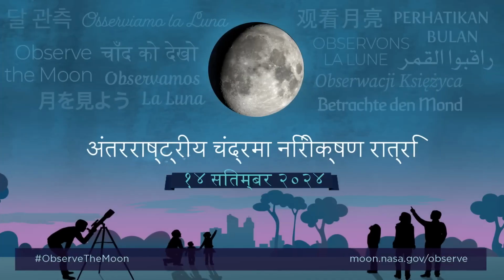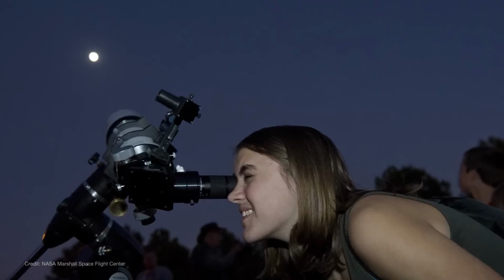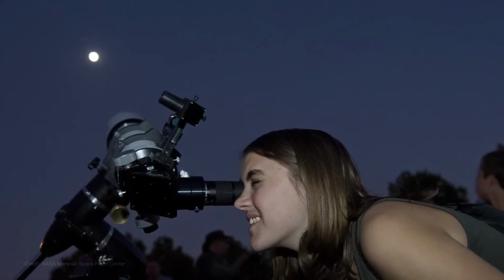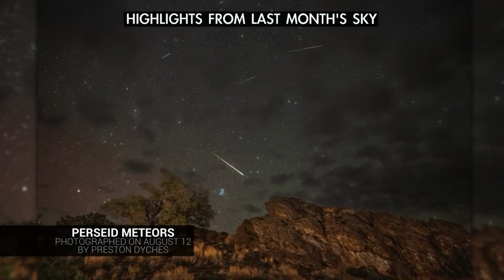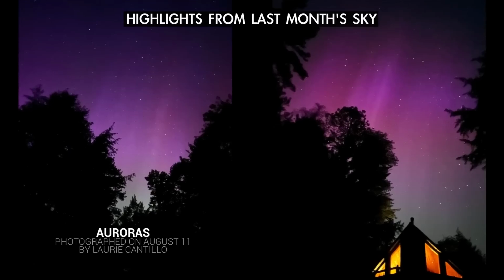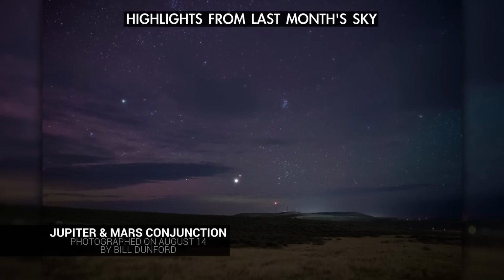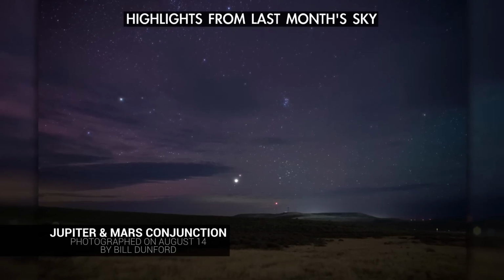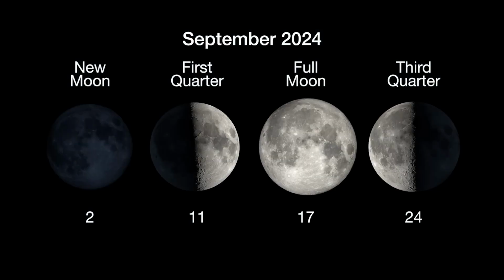So, however you pronounce it, grab your telescope or find an event near you and join this annual celebration of observation. Here are a few views of highlights in last month's sky. And here are the phases of the moon for September.